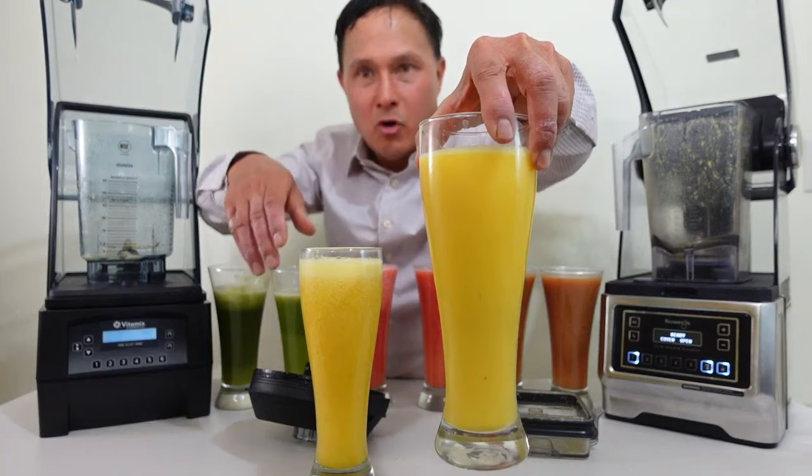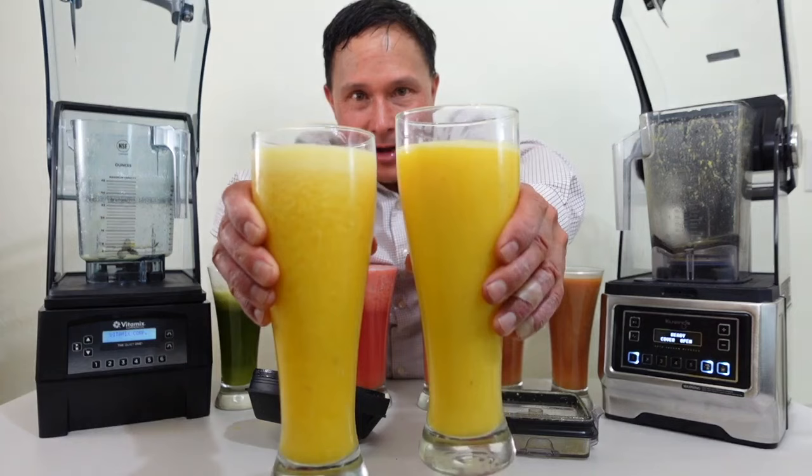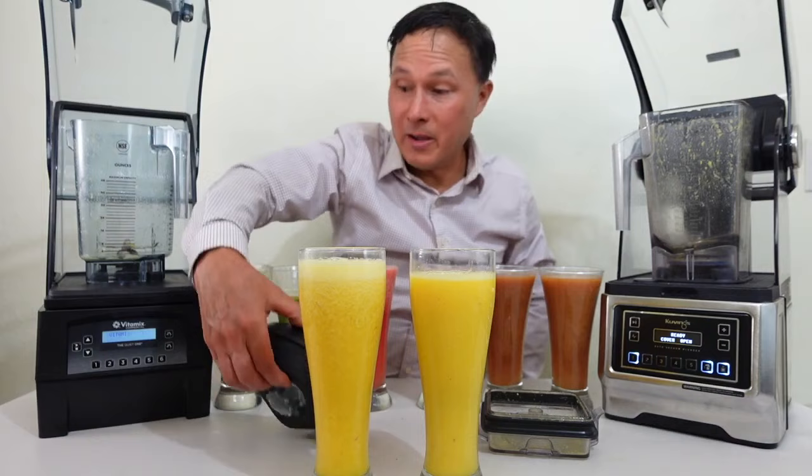Look at that. You see all the particles, you see all the flecks, you see the little head of foam on there. And yeah, I'm not going to say there's no foam in the Kuvings, but there's like, I don't even know, what is it, like 6 times less foam? There's like that much foam on the Vitamix, and there's like this much foam on the Kuvings. That's clearly a big difference, guys.